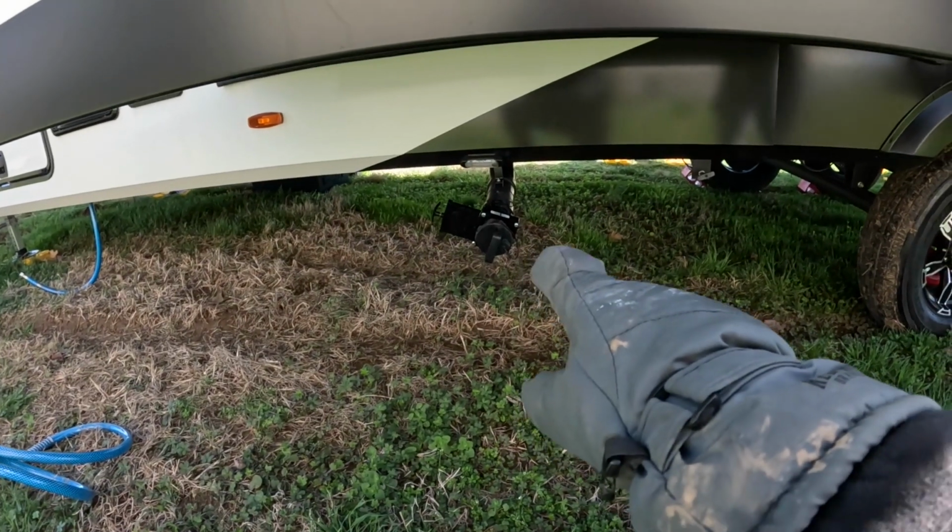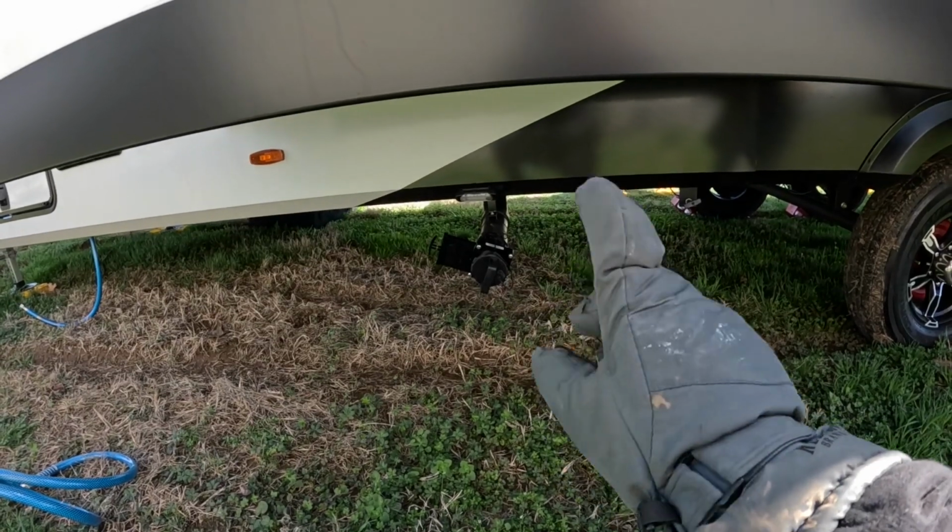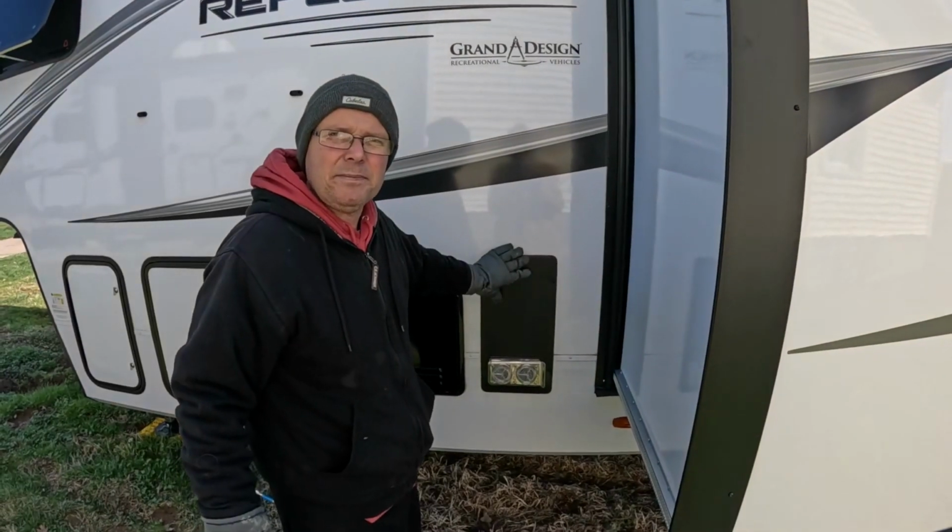There is the drain for your black and both gray tanks. There's only 1 drain on this. I was so excited about that. That was the one thing I did not like about the Transcend. I had 2 separate drain ports, one for the kitchen gray tank, and the one in the back was for the black tank and the shower gray. This only has 1. This is the heater for the rig.